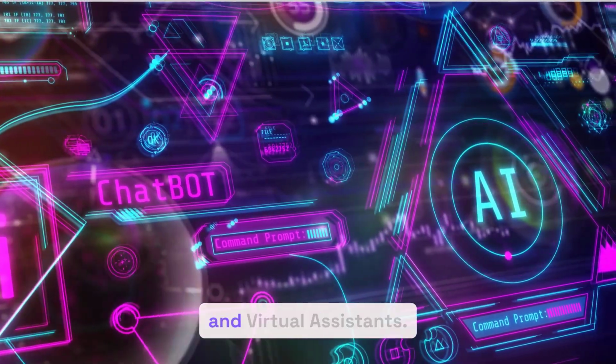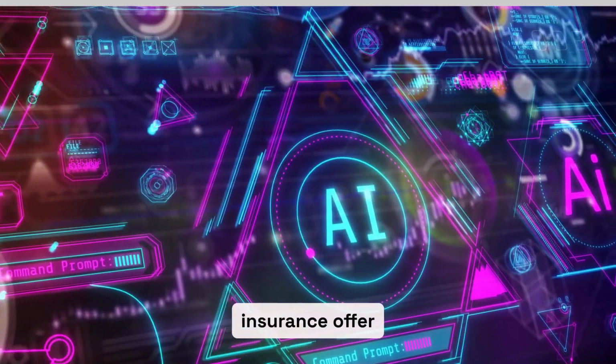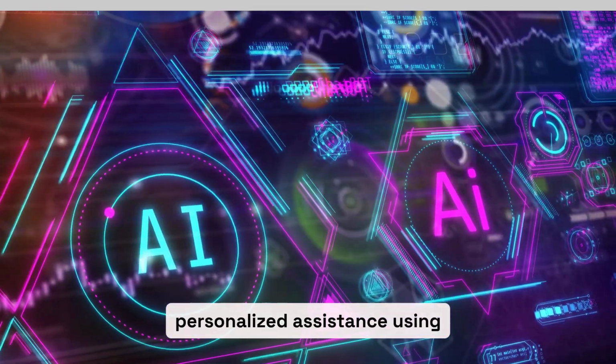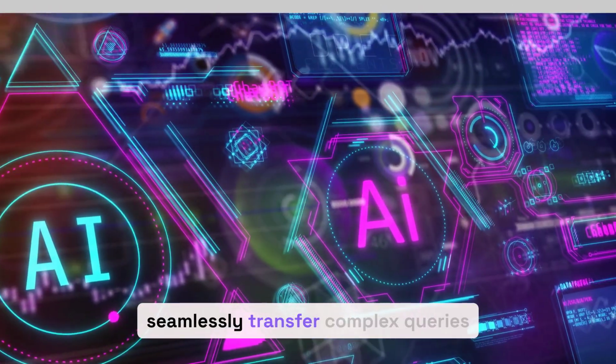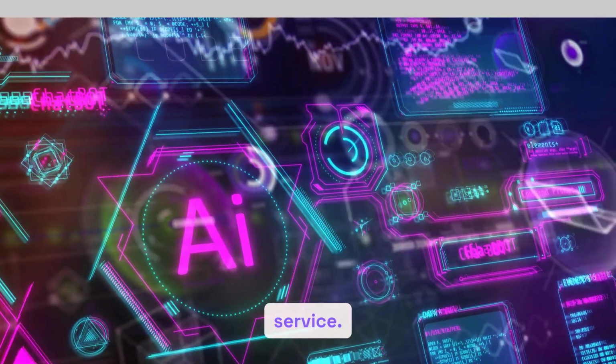3. Chatbots and virtual assistants. AI-powered chat tools in health insurance offer 24/7 support, instant responses, and personalized assistance using NLP. They can seamlessly transfer complex queries to human agents, ensuring efficient and effective customer service.